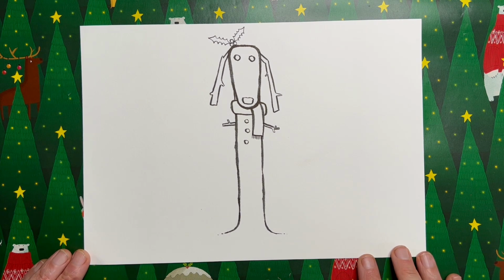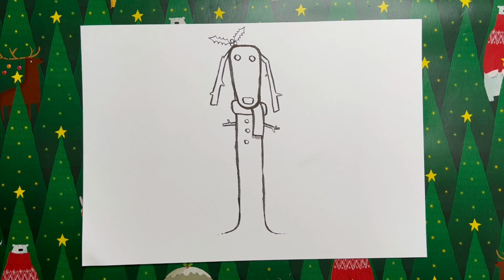And that's pretty much it. That's the outline of our snow dog. A nice easy one this week. I'm going to go away and colour mine in.